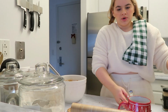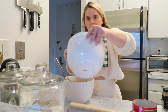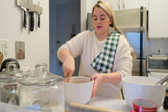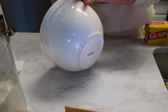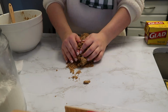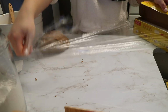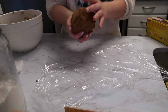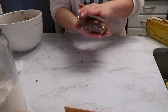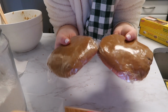Gradually add the flour mixture until it is just combined. Okay, so we need the flour. And we add the flour little by little. Look how cute this little Santa spatula is. My arms are tired. This is what the dough is looking like. And now we refrigerate these for at least 2 hours, preferably overnight.